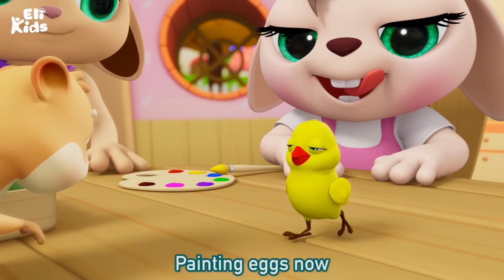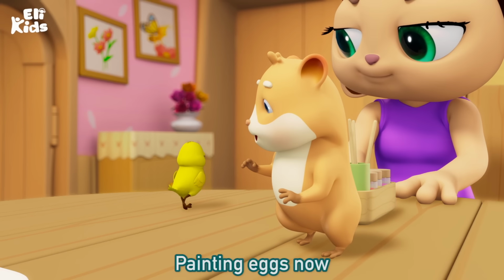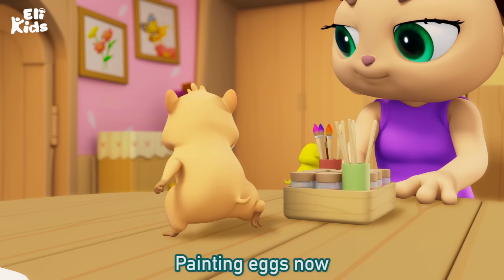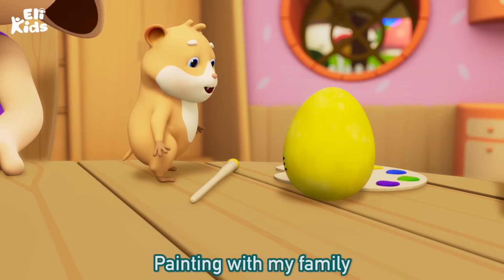Painting eggs now. Painting with my family.